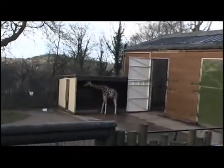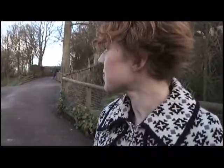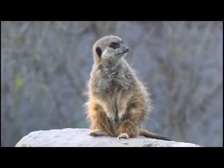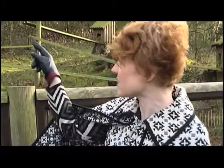I love giraffes, look how tall they are, look how tall the house is. Smells like French cheese. Smells like French cheese? Yeah. Ali Weasley's coming down here, yeah.